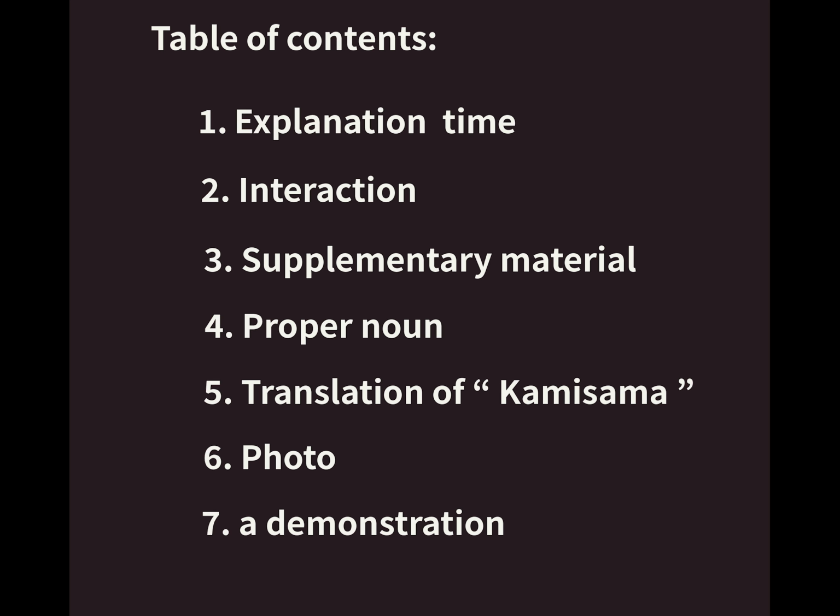Now, this is the table of contents for tips. Number 1. Explanation time. Number 2. Interaction. Number 3. Supplementary material. Number 4. Proper noun. Number 5. Translation of Kami-sama. Number 6. Photo. Number 7. A demonstration. So let's get started.